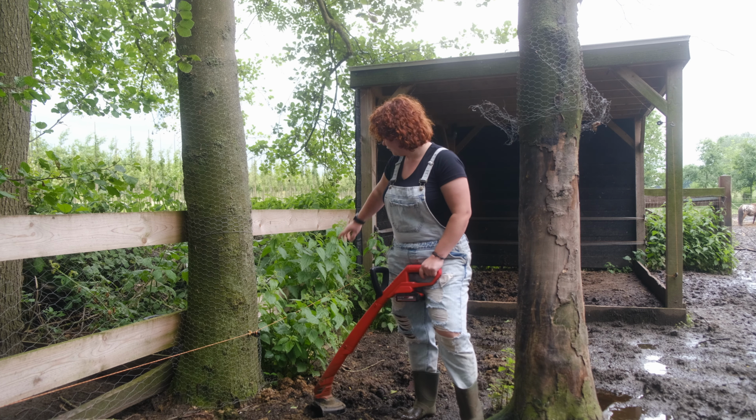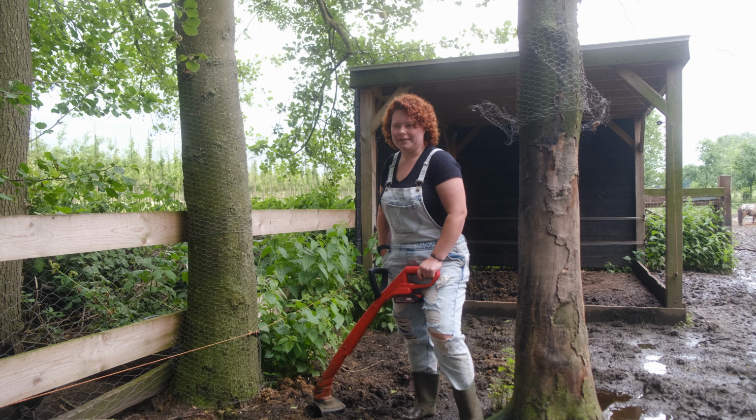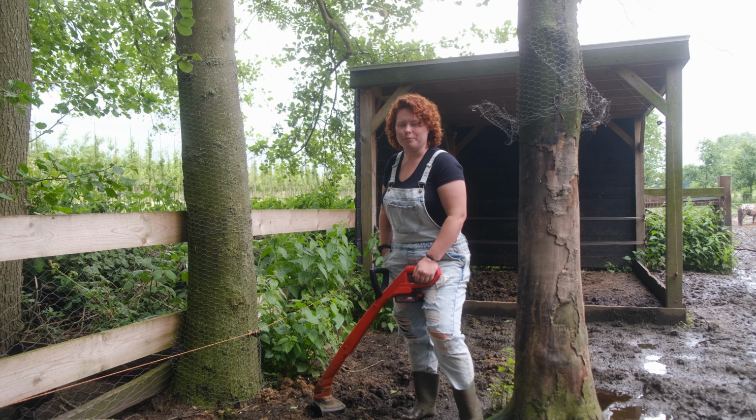I'm going to remove all these plants here. They're all nettles just growing around here, and nettles are not dangerous for horses. They are not poisonous for them, so they can just stay around here. That's no problem at all.